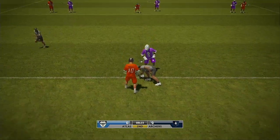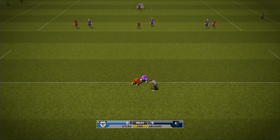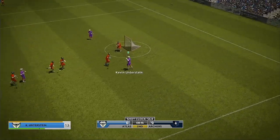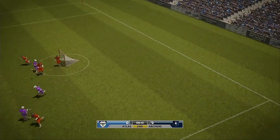Well, it's been pretty even at the X. Neither team's been able to dominate so far. Starting again here at the faceoff between Kelly and 9. Nice win on the faceoff. 9 comes out on top. Side left. Side right. Brown gets in and rips.